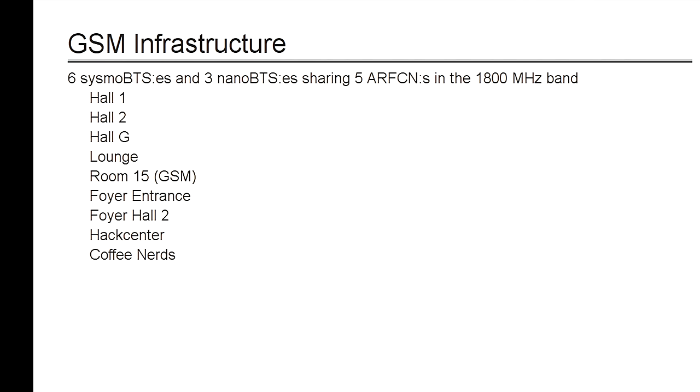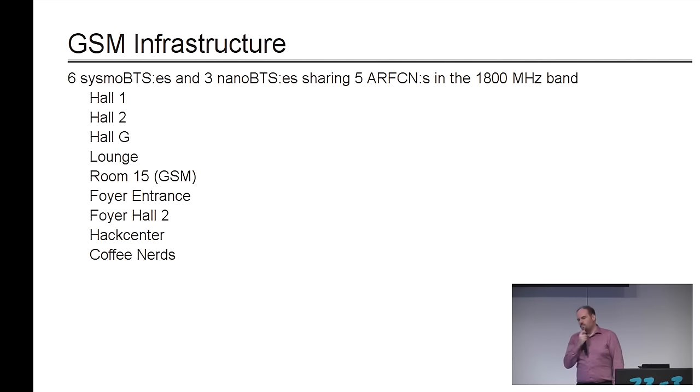I don't know what it took to replan the cell phone network in downtown Hamburg at Christmas to do that, but pretty cool. Unfortunately, it was too late to print any SIM cards with this year's theme. So, sorry about that. It was also so late that we had not a lot of staff working on this. But we managed to set up even more BTSs than last year. We had 9 total this year in these locations, 6 of them SYSMO BTSs, 3 of them IP access nano BTSs. We'll get back to that in a little bit.